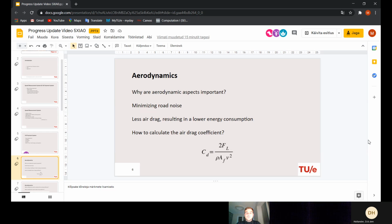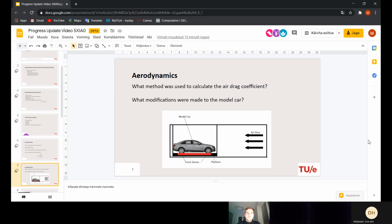Drag coefficient is a term used to measure resistance forces in a fluid environment, such as air or water. To calculate the air drag coefficient, we use the formula you can see on the screen. For the calculations, we also had to measure the frontal area of the car before doing our calculations and tests.